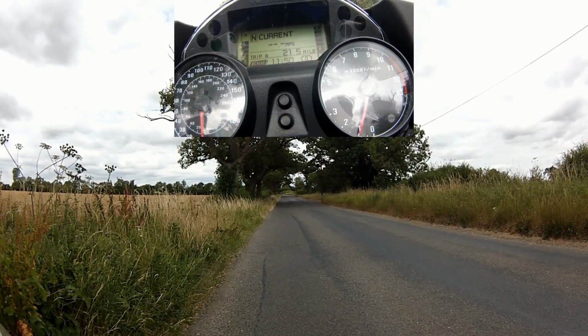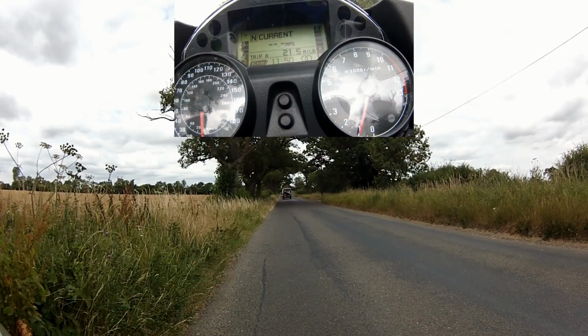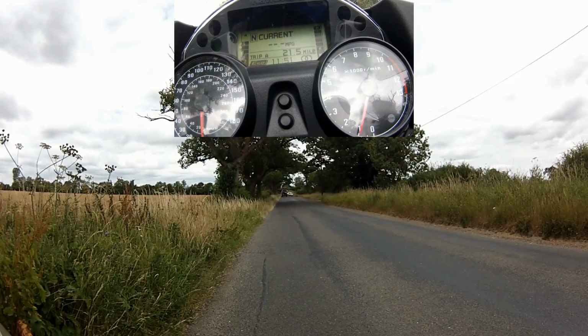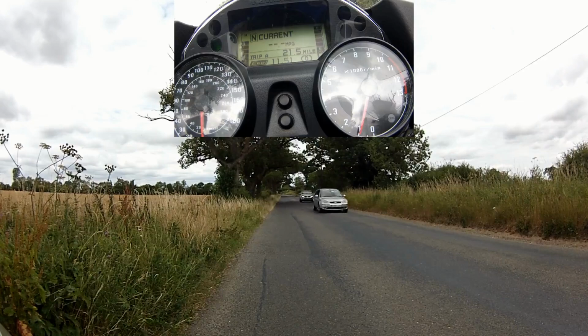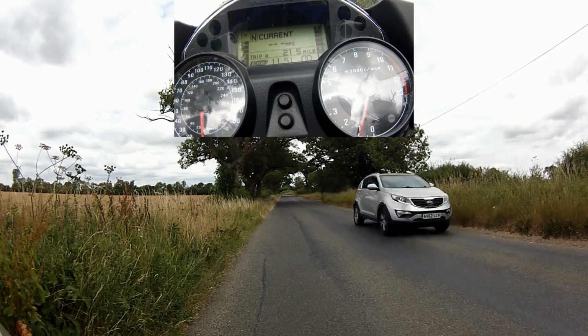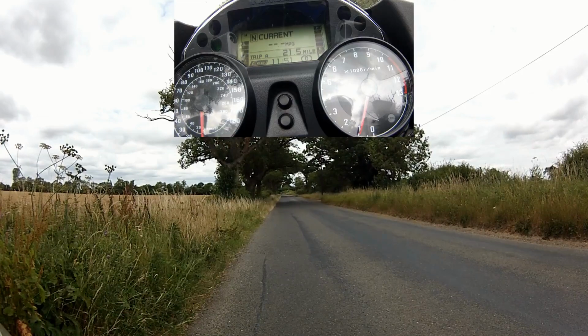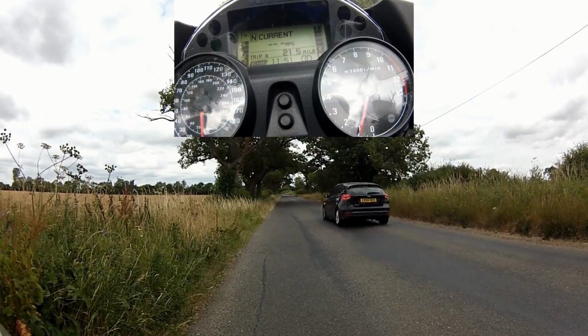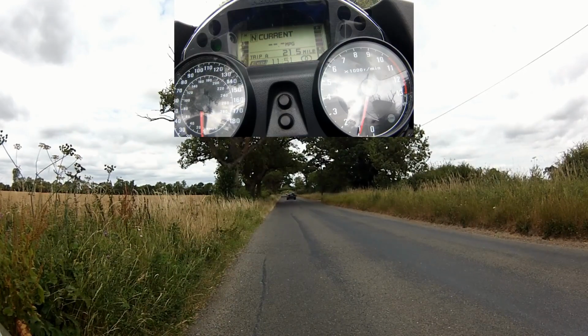Different bikes have different amounts of engine braking. Big twins like BMWs and Harley Davidsons, etc. have lots of engine braking. A multi-cylinder bike like the GTR that I'm on today, not so much. So we'll just try that out and see how being in different gears at different times can make a huge difference to how much engine braking we have. So we'll set off now and see how we get on.